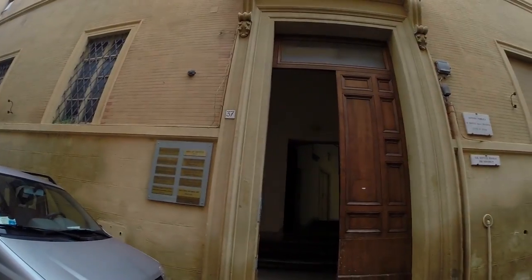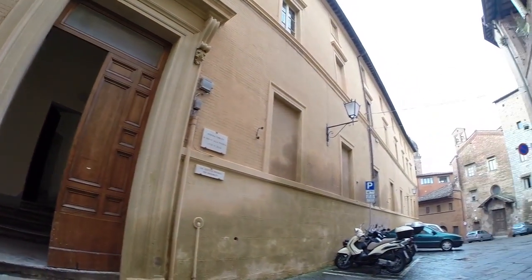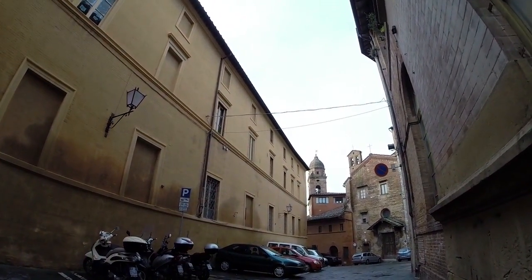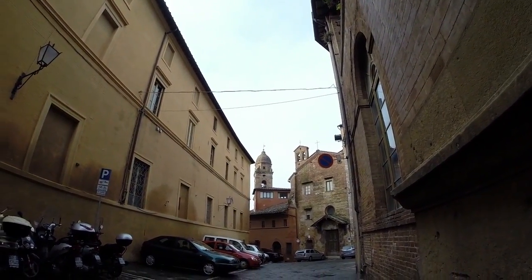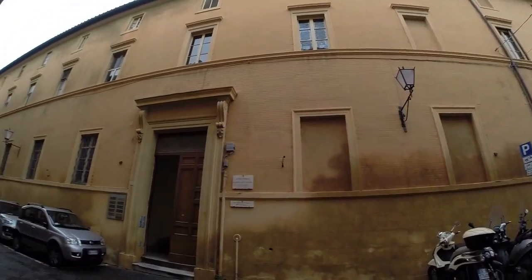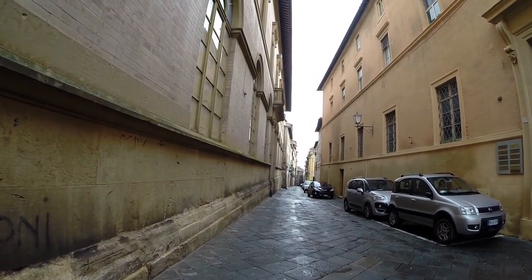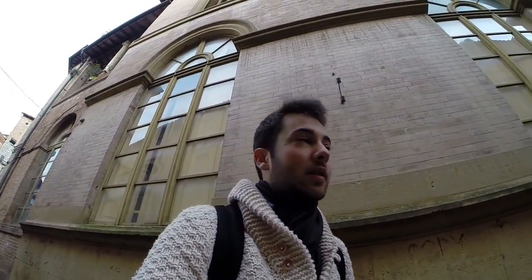So we're actually here now at the front door of the school. You can see just down the road a little ways is a cool little bell tower, and down the road from which I came is usually a pretty quiet road. Well, usually in the past few days that I've been here at least. So, all right, let's go see what the first day of Italian is like.